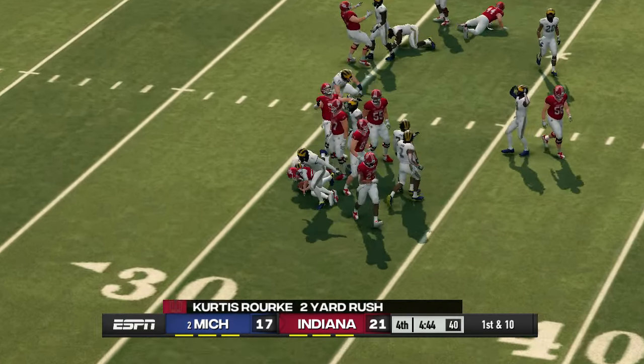This ball game. Michigan holds just a 2-point lead. He makes the PAT. The kicker looks like he's ready to kick this one off. And he got all of this one. Great kick. This one's going to be down in the end zone for a touchback.